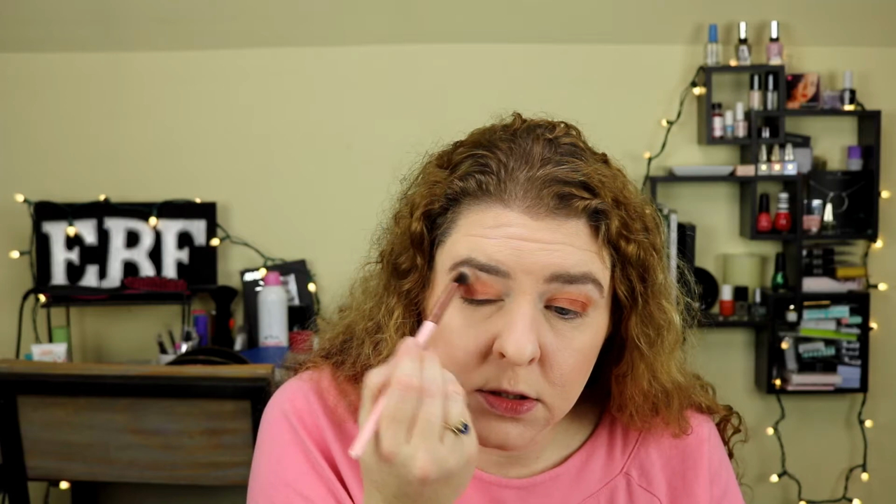All right, I'm going to take that original blending brush and just sort of blend out the edges. It still, I'm sure, has a little bit of the burnt orange on it, and that's fine. I'm just going to blend it out a little bit so it's not too rough. I'm not the best at blending, so don't take my lead here in how you blend your eyeshadow.